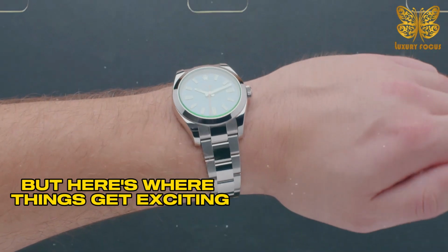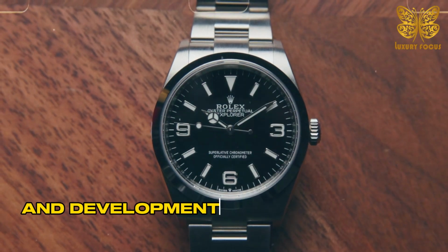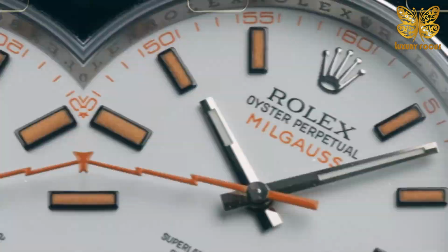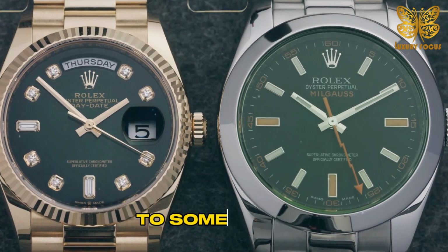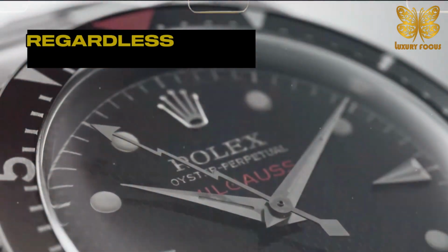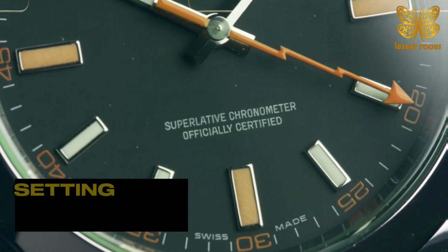But here's where things get exciting, our groundbreaking idea. Leveraging Rolex's expertise in research and development, we propose a magnetic movement unlike anything seen before. While current Master Chronometer certified watches are highly resistant to magnetism, they're still susceptible to some extent. Our vision is a watch completely impervious to magnetism, regardless of the strength. We believe Rolex should strive to be at the forefront of magnetic resistance in the industry, setting a new standard for durability and reliability.